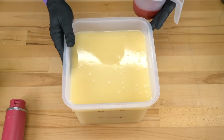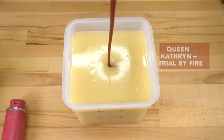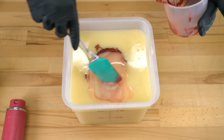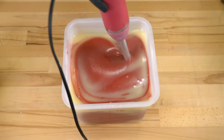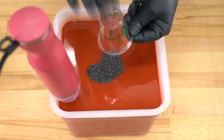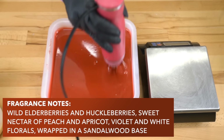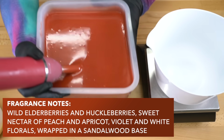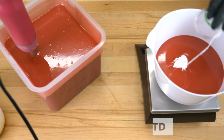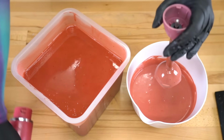We have our first half here, and to this, I'm going to add a little concoction of reds. Scraping all of that out. Pretty. Blend it up. Now I'm going to add some organic poppy seeds, and I'm going to blend this up with my fragrance. Then I'm going to pour off a touch of this mixture that's been pre-colored and fragranced. All right, we'll blend this up. Perfect. I didn't want it a ton.